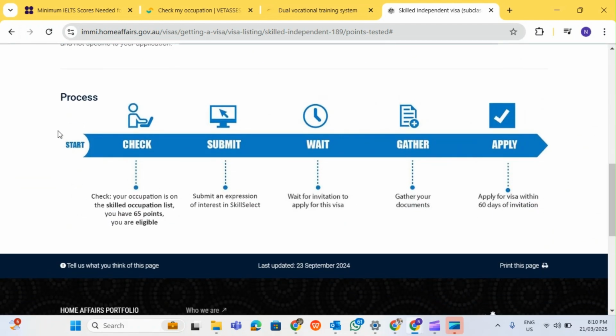Number one, you start, then you check your eligibility to see if your occupation is listed and you have a minimum of 65 points, which I can show you how to calculate. The next thing is you submit an expression of interest in SkillSelect, and at the same time you can submit a registration of interest in the provinces. Then you wait for an invitation. Once you receive an invitation to apply, you gather all your documentation and apply for a visa within 60 days of the invitation.